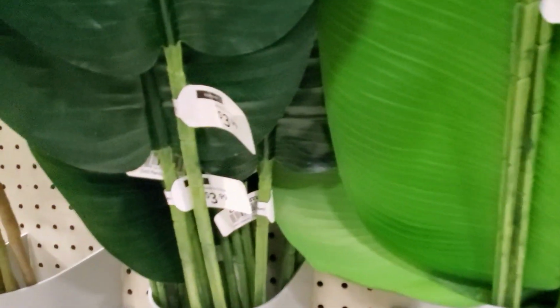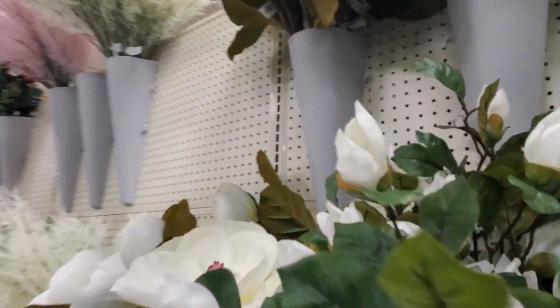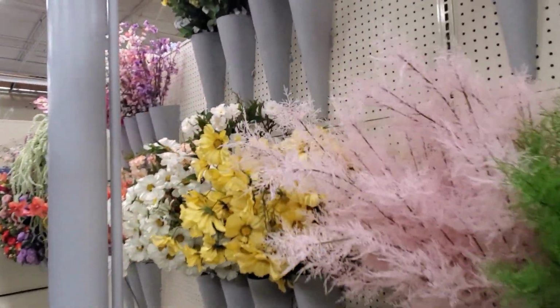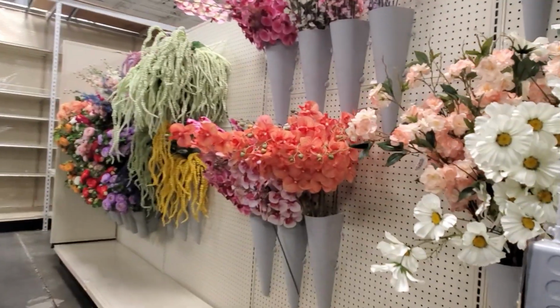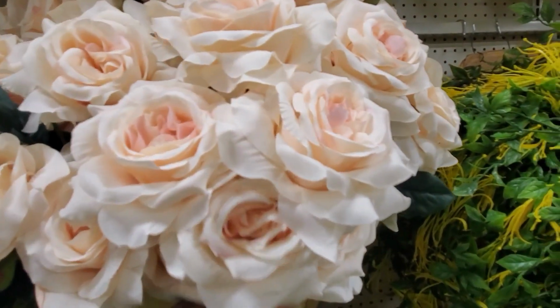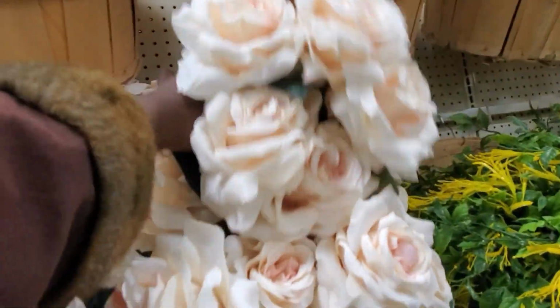Now, I love these large banana leaves, and they're only $3.99, guys. So, like I said, I went throughout this store, and I was in awe of the price points, and I realized that the price points were a whole lot lower than they were last year. So, ATHome is surely becoming more popular, and they're becoming more competitive with the other stores.